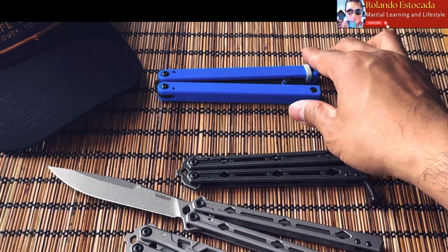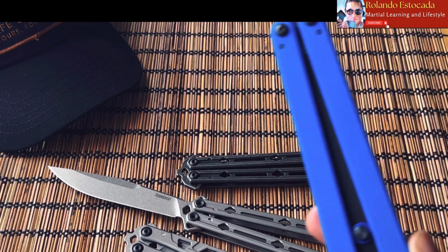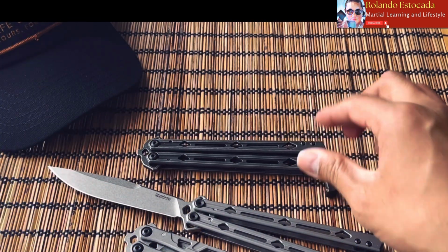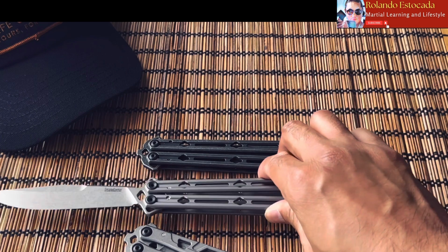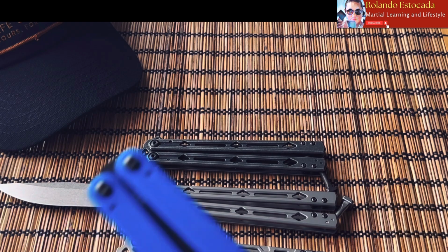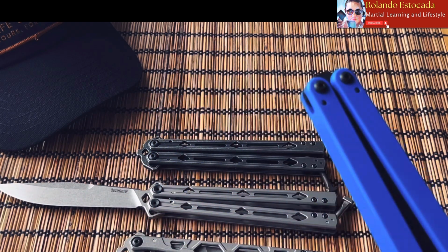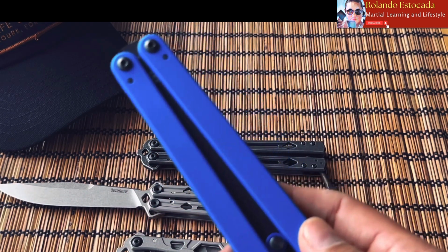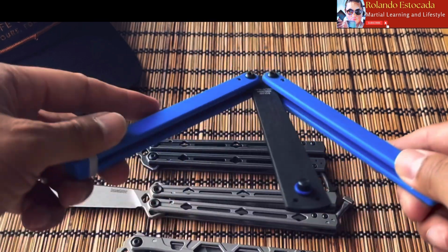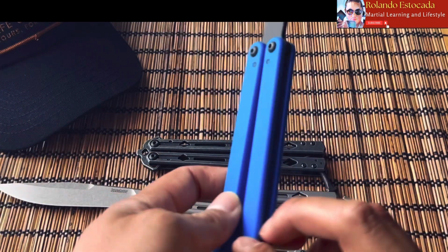And then of course a Squiddy trainer. Gotta have a Squiddy trainer. You gotta have something where if you have to regress your skill sets, because you're trying aerials, you're trying tricks that maybe you may not want to try on a live blade because you want to keep your fingers. This is a really great option from Squid Industries, and I'm going to open it right now.